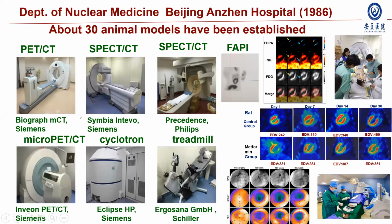I will take a few slides to introduce my department. We have the cyclotron, and we have a micro PET/CT, and we also have experts to establish the animal models. So we did a lot of rat, mice, and pig studies. And this is FAPI, and this is FDG for inflammation, with dynamic imaging, like pre-surgery, 1st week, 4th week, and 8 weeks. And we want to evaluate the pathology.